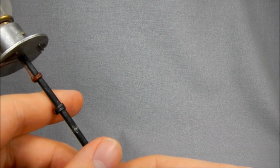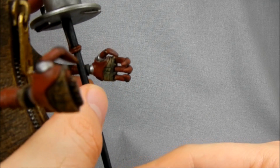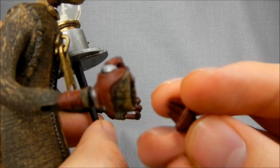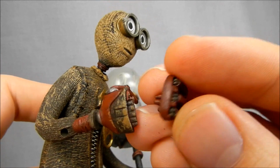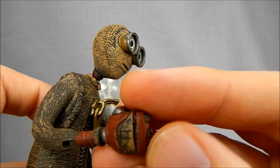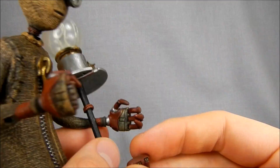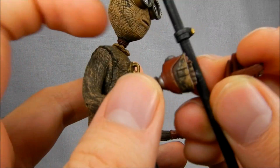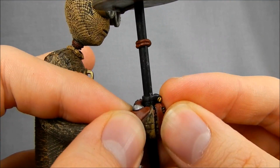Oh, so his hand just popped off. Okay. Well, so that's that. His hand popped off. That's apparently two pieces. I did not realize that. So, I don't think it's supposed to separate there. I think that's supposed to be glued. But since it's off, you can go ahead and put his staff in his hand and close his fist around it.